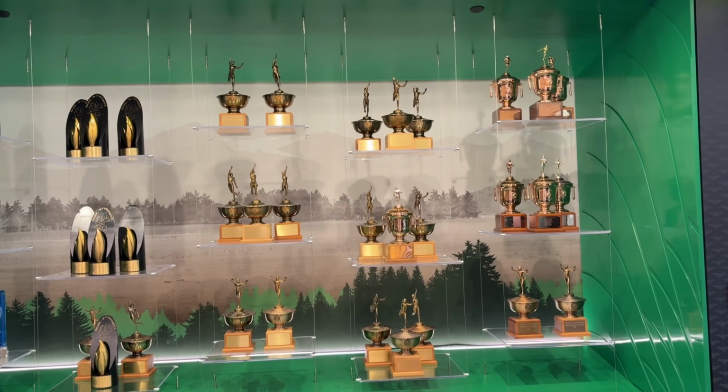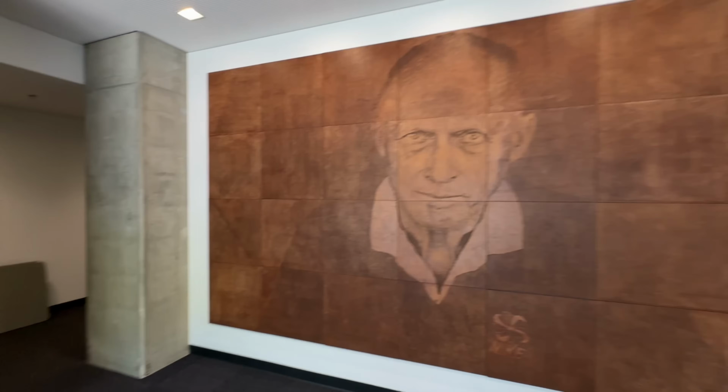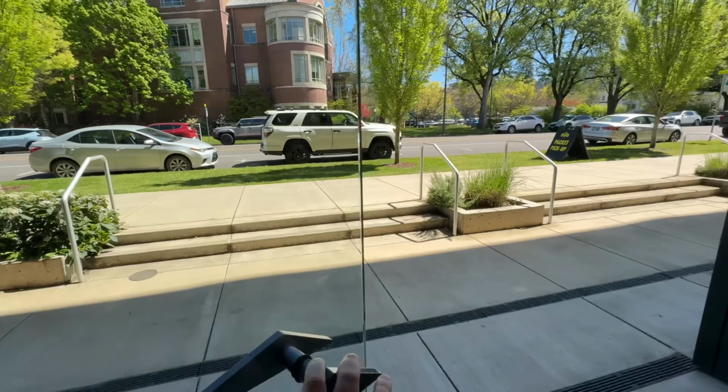That's pretty much the end of the museum. More trophies, another shot of Bill Bowerman. Really fun town to visit, Eugene, Oregon. And if you go, you might as well check out some of these free museums.